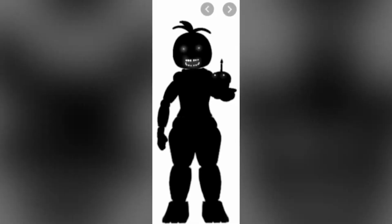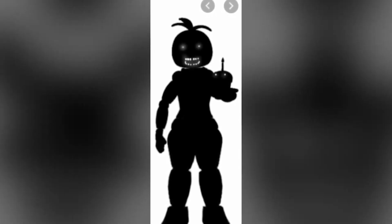Shadow Chica is typically depicted as being less rounded than our FNAF 1 counterpart and a little bit more curvy instead. Why is Chica always drawn curvy, even with FNAF 1? I don't know. Her eyes, teeth, and the eyes of her cupcake stand out, glowing a bright white.